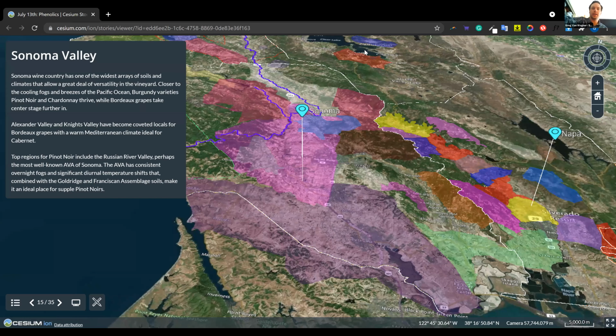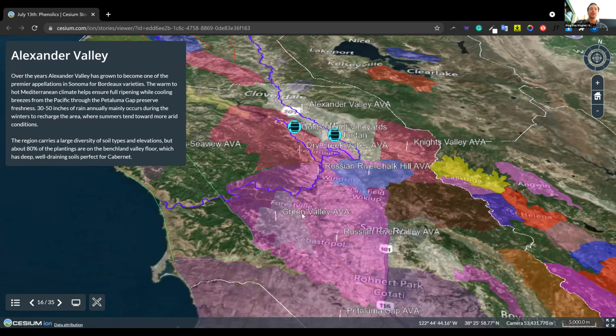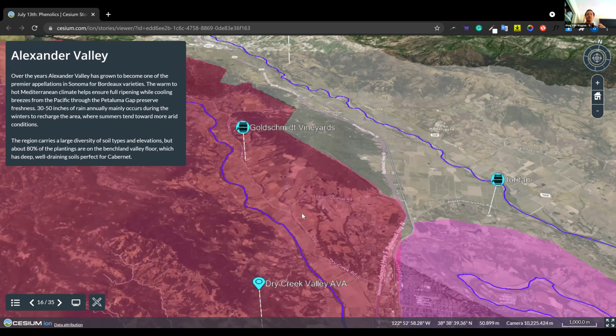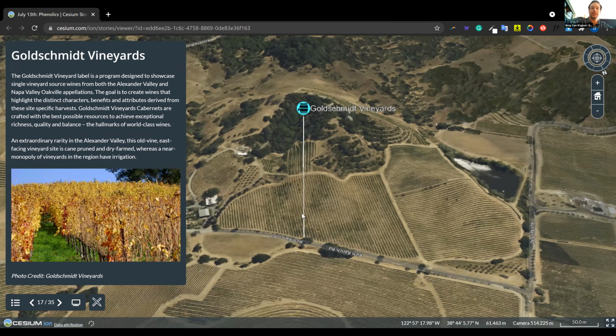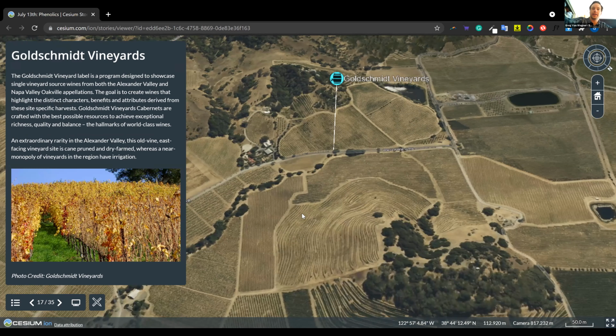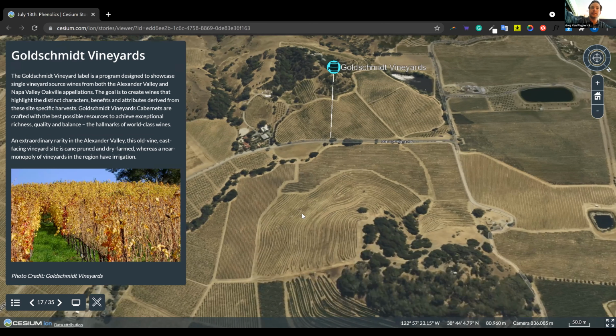Well, we are in Sonoma again. Really great shot here of the coastal vineyards of Sonoma. We have the San Pablo Bay. And we're actually headed back up to the Alexander Valley. But we're going to Goldschmidt Vineyards. You can see their winery in Dry Creek Valley. But we're going to one really special vineyard here in the Alexander Valley. And this is really just a beautiful site to check out. Really incredible. So I'm excited to check these out as well and hand that back to Lars.